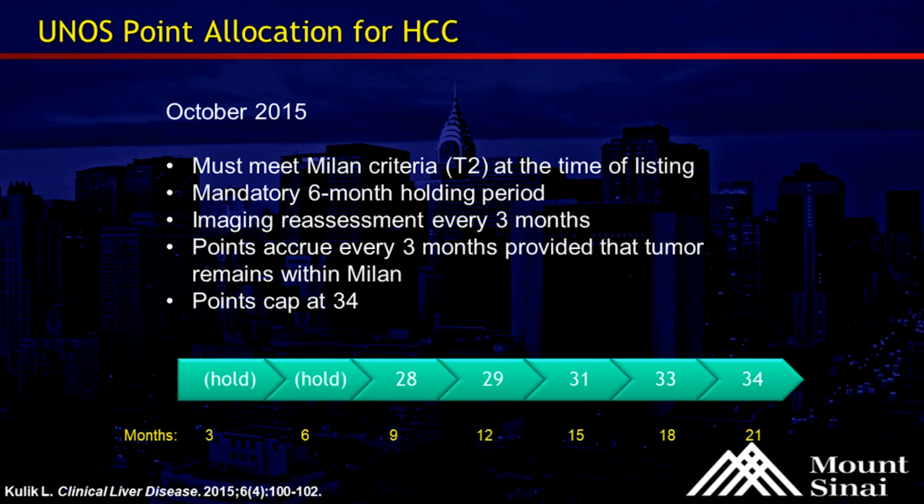Most places will do some form of locoregional therapy in these patient populations, with imaging assessment every 3 months. Every 3 months you gain MELD exception points, with T2 priority patients starting at a higher MELD exception point with a cap of 34. So basically it's a point system where you jump the list. Those with the highest MELD points get priority over others with lower MELD points. Tumor patients jump the line a little bit according to this criteria, but they get capped out at 34.